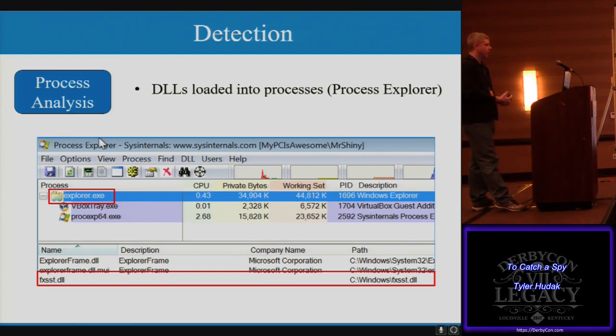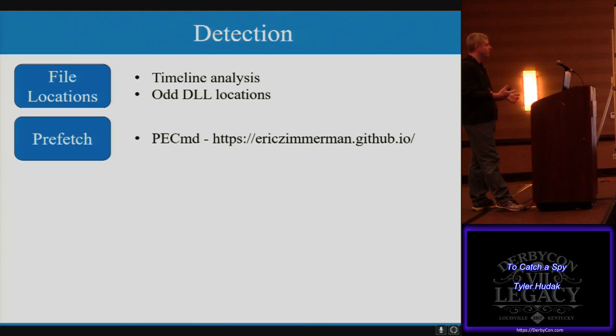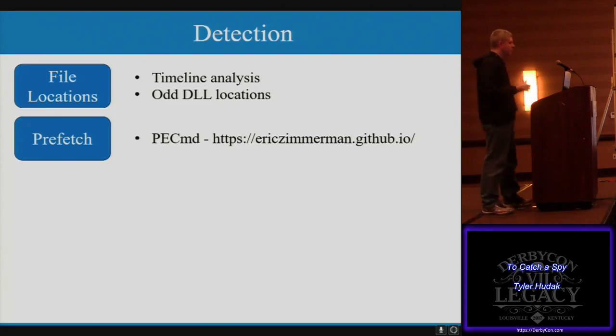And there are a number of other things that you can use. There's timeline analysis. Just look at the file timestamps on a system. If a DLL pops up around the time of the compromise, that should set off some flags. Look for DLLs in odd locations. I mentioned prefetch, but there's one thing I want to mention about prefetch.